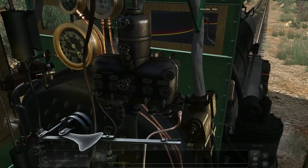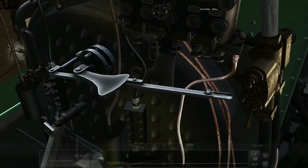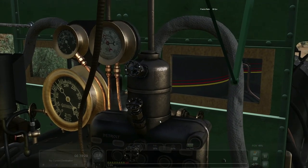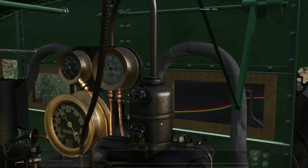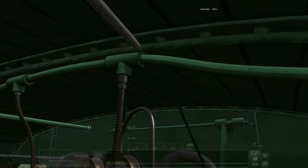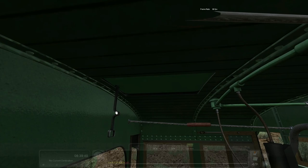That is gorgeous. Absolutely gorgeous. This thing is super, super intricate. I feel like I'm going to break something just looking at it. I generally run Steam and Train Sim like a plebeian with the auto fireman on. So, yeah. I believe you can open this hatch as well.